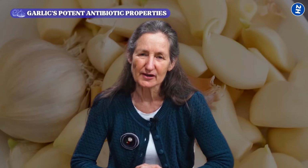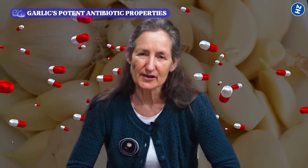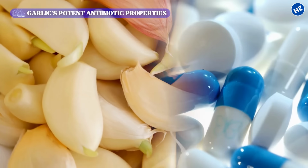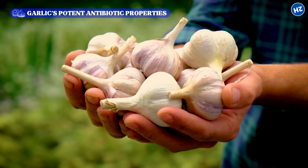Dr. O'Neill emphasizes that while garlic is not a replacement for antibiotics in all situations, it offers a valuable adjunctive approach to infection management. It is particularly useful for mild to moderate infections and as a preventative measure. Garlic's low risk of side effects compared to synthetic antibiotics makes it an attractive option for those seeking natural remedies.